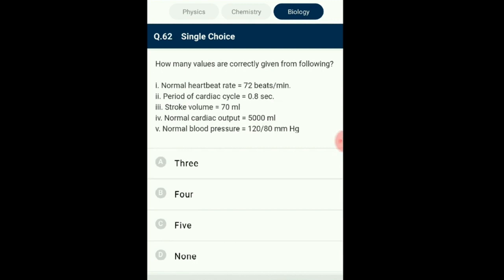Question number 62. How many values are correctly given from the following? The heart beats 72 times per minute. For example, that many cardiac cycles are performed per minute. From this, it can be deduced that the duration of a cardiac cycle is 0.8 seconds. During a cardiac cycle, each ventricle pumps out approximately 70 ml of blood, which is called the stroke volume. The stroke volume multiplied by the heart rate, that is the number of beats per minute, gives the cardiac output. Therefore, the cardiac output can be defined as the volume of blood pumped out by each ventricle per minute and averages 5000 ml or 5 liters in a healthy individual.